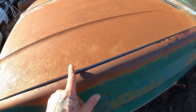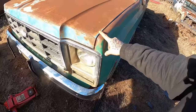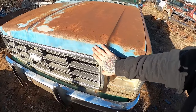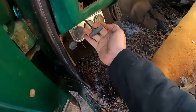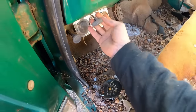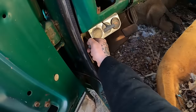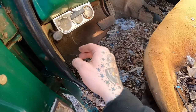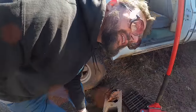Yeah, see how that rust just carries over? Man, we could finish rusting. In fact, there's enough rust on this. Yep, we can make this work, I promise. Let's try the old hood release. Where's that parking brake? That's parking brake, dummy. There's the hood release that won't release. Or is it? What the heck's that? I don't know. Oh, that's that little vent in there. This thing probably just releases from up here, don't it?